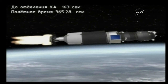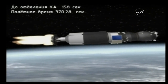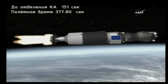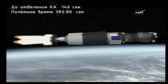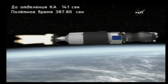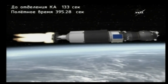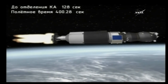Pitch and roll parameters are normal. All booster parameters are normal. The Soyuz booster on the singular power of its third stage engine. The Progress, as you can see in this animation, now exposed to the environment of space as it heads to its preliminary orbit. 6 minutes, 40 seconds into the flight. 2 more minutes of powered flight remaining.